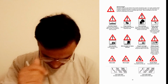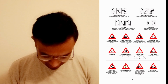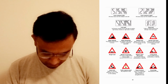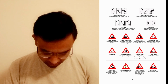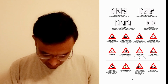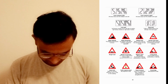Lane shift left, all lanes shift to the left. Lane shift right, all lanes shift to the right. Lane crossover left, all lanes cross over the median to the left. Lane crossover right, all lanes cross over the median to the right. Lane split, left lanes cross over to the left side of the median, right lanes remain on the right side of the median. Road shift, traffic is shifted briefly to the left or right then back again.